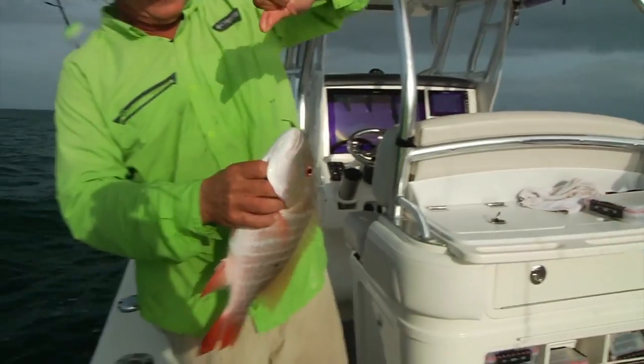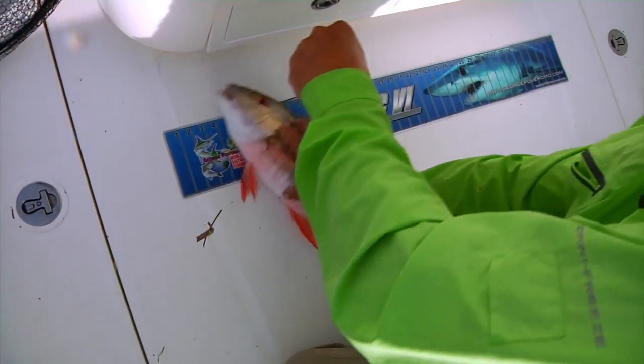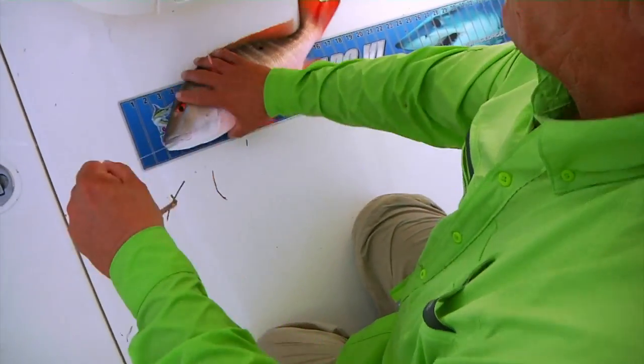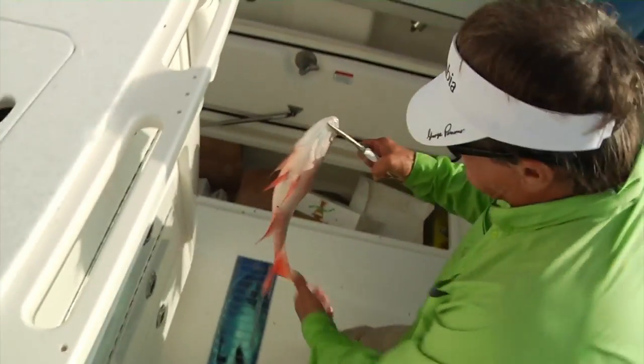So when you're going down to the Marquesas, you really need to know what the current regulations are. And the best way to find out is to stop in your local tackle shop or go to the FWC website. Make sure you're careful and measure those fish, because it'll ruin your day if you get stopped and have to pay a fine because you don't know what the size limits are.